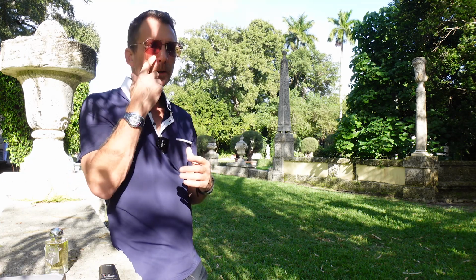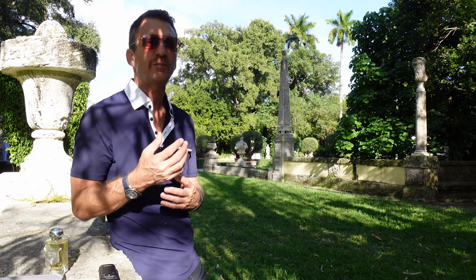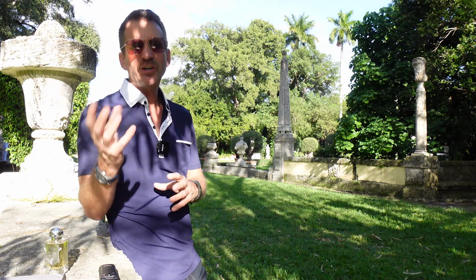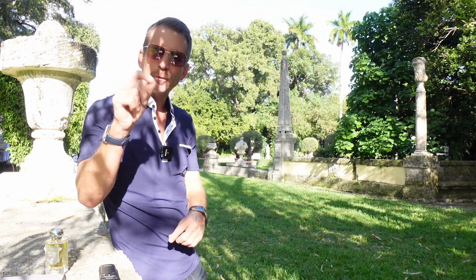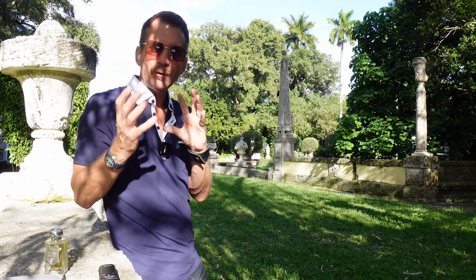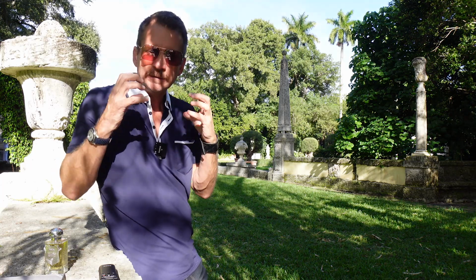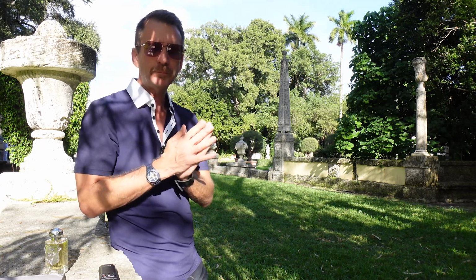I do get a little bit of a barbershop element to it, almost like shaving cream, I would say. Not necessarily barbershop, but shaving cream, or you know that blue liquid that they put combs in at barbershops to disinfect. It has a little bit of that cleanness, that sharpness, that bitterness to it.